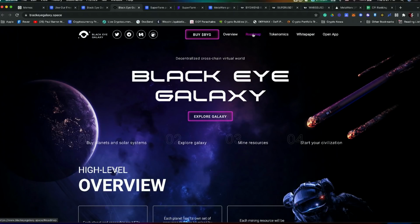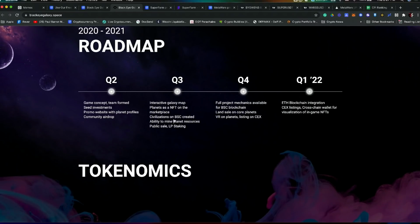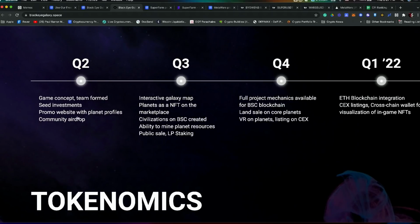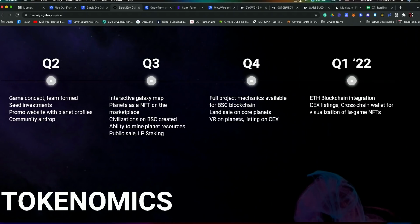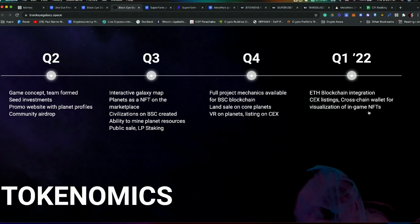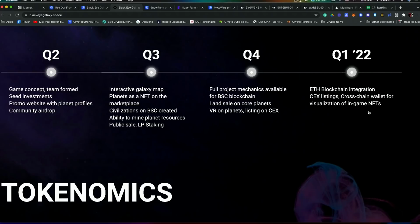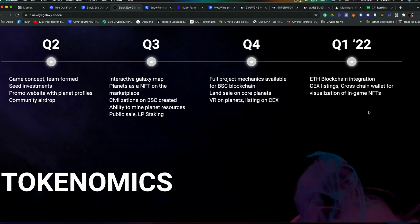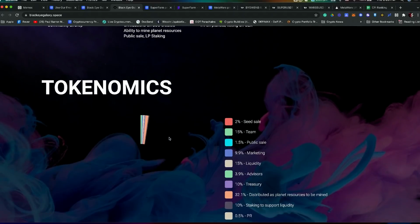I always look at where the game is going and how far they're into the overall project itself. So the game concept in Q2 was developed, seed investments. We're moving on. So right now, ETH blockchain integration and the CEX listings, cross-chain wallet for visualization of the game NFTs, which is Q1 22. So the likelihood is this is more like mid-year in terms of a potential for this to really start to move. But I do think this is one that is a keeper.